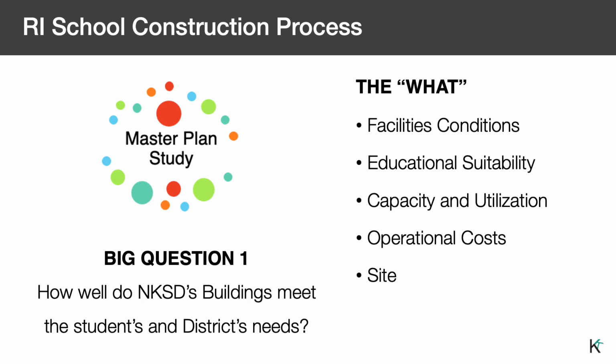We look at capacity and utilization. Can we fit the student population into these buildings? And we try to understand if the buildings are cost efficient. Finally, we look at the sites themselves to see how well they serve the facility and its users. Each of these criteria is looked at through the lens of identifying what opportunities for future improvement exist at each facility.